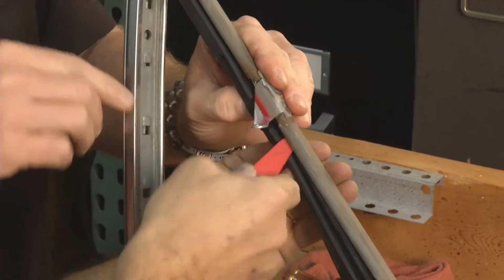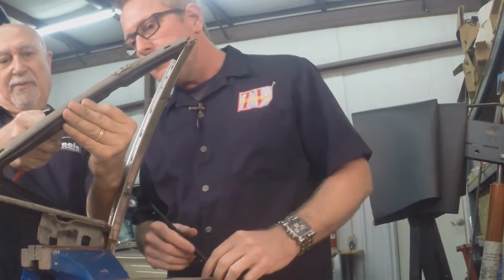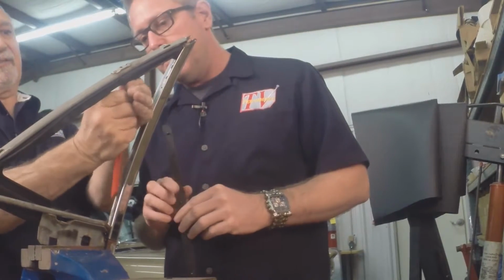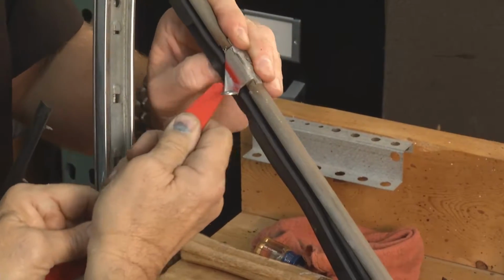All right. So we'll just work it all the way around the channel. Make sure it starts on the one end. And if we have to, we'll come back in here and get it from the other side. All right, we can always tweak it and adjust it, because I can feel this is not quite all the way in. It has to get behind us. There it goes. Popped in.